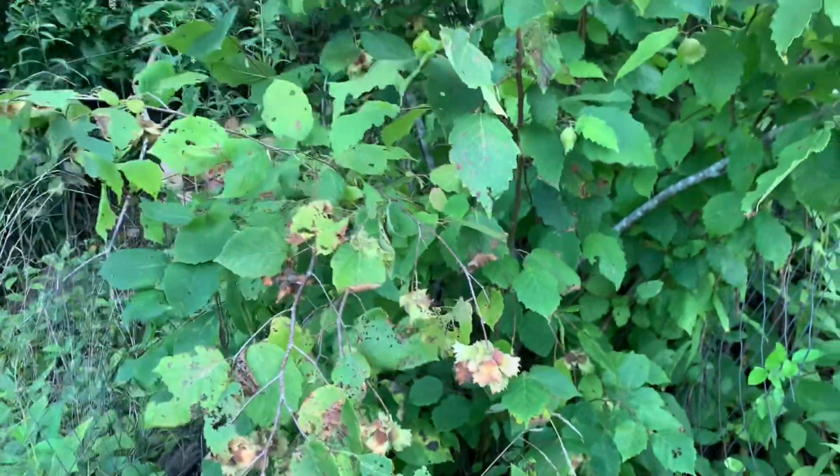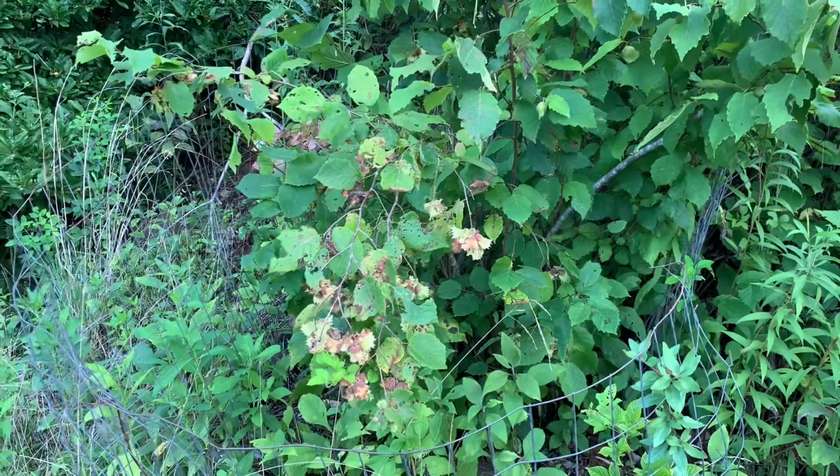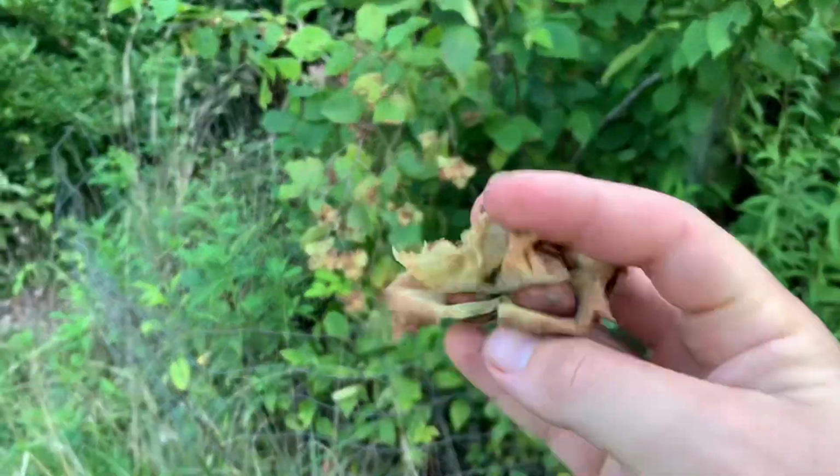As with any wild crop, there's going to be a wide range of ripeness on when the nuts or the fruit, whatever, is ripe. Some earlier, some later. Typically, I expect hazelnuts in our climate mid to late August, typically late August, even into September. We're in early August here, and as you can see, some of these hazelnuts are ripe.